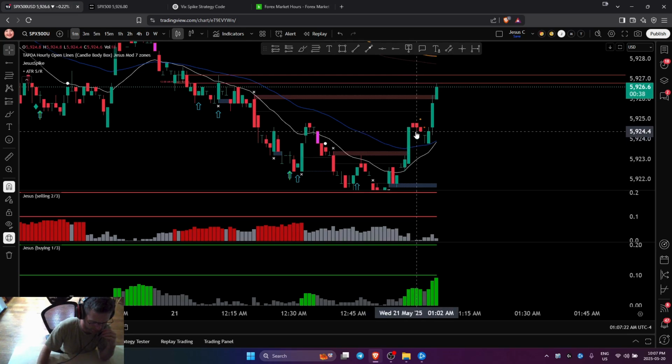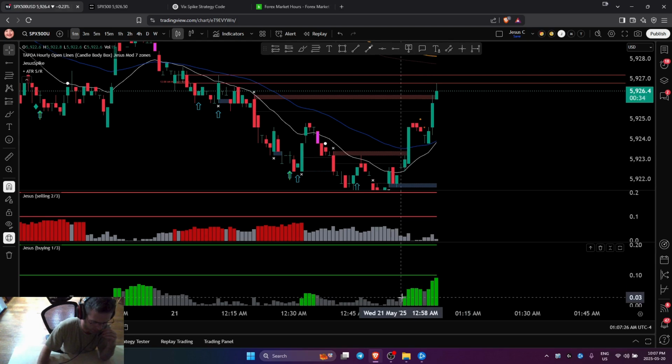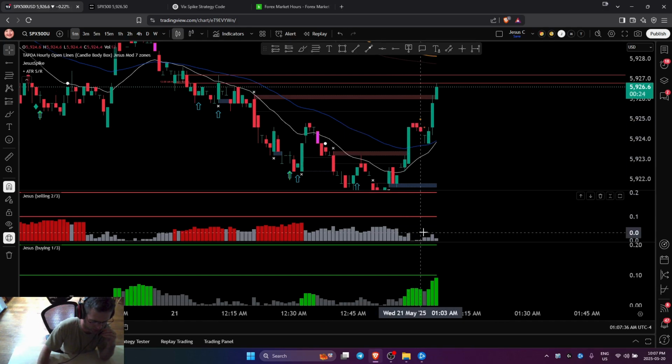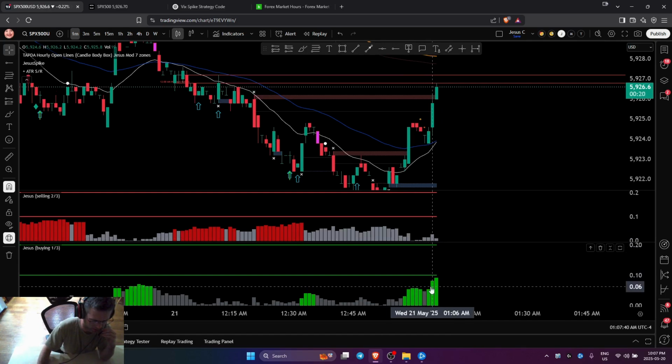But yeah. So I get out here, and look at all this. There's a lot of buying pressure here, and there's like no selling pressure here, right at the top. But there's a lot of buyers coming in. So that's a pretty good probability that things are going to keep moving upwards, up north.